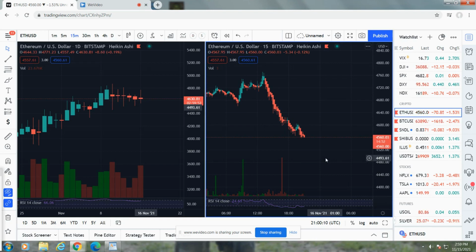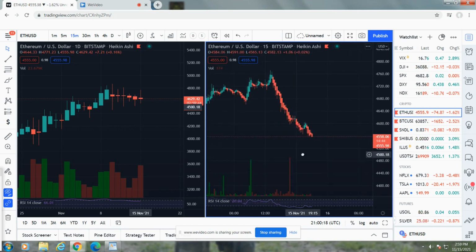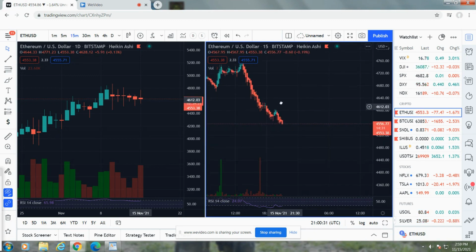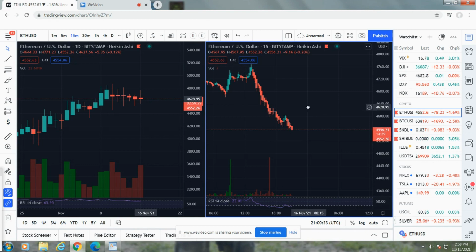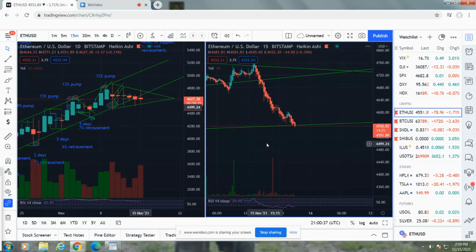Today is November 15th, 2021. It is approximately 3 p.m. Texas Standard Time, and as you can see, we are on a downtrend. We unfortunately bounced from this 4760-ish up here, and we are now on our way down to our support, which is going to be around $4,500.